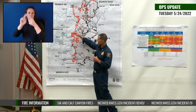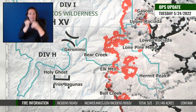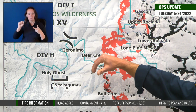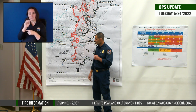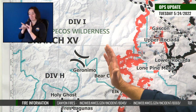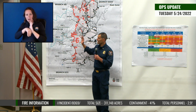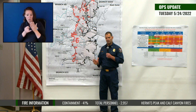Moving up north into Hotel and India, line construction continued. We're putting in contingency line, which is our secondary line, to create a buffer for the communities of Holy Ghost and Pecos Valley. Additionally, up from the Iron Gate, which is right at the wilderness boundary, we're moving south with indirect line, with hand crews and bulldozers, to continue those line efforts. As I talked about yesterday, on the wilderness piece we're still looking at putting hand line all the way through. We have another aerial reconnaissance mission with a helicopter today in about 30 minutes, with another crew member heading up. It's about 10 miles of line that we have to put in, so it's going to be a big project, and we want to make sure our direction, our plan, is going to be viable.